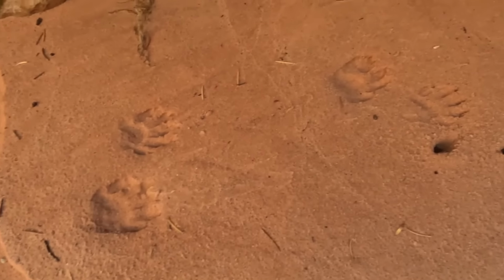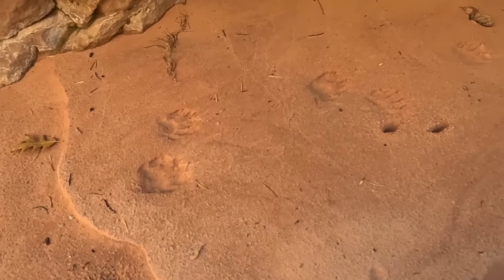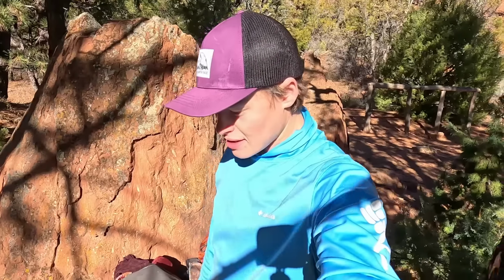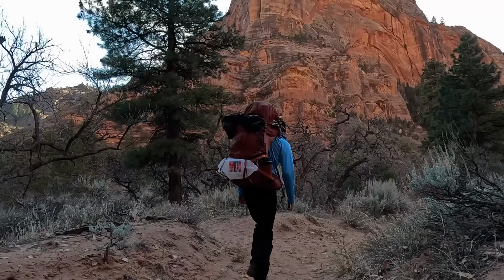Look at these tracks we found. Must be like a raccoon, I think. That's what I would guess. Maybe some sort of marmot. I don't know. Alright, we've made it back to our bags, and we're gonna start hiking back to the car now. I think I'll stop talking for the most part on the way back, and I'll just make a kind of quick montage of all our best views on the way back.